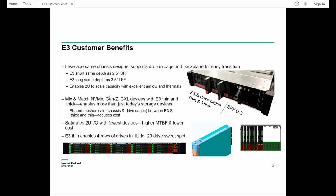From the storage group's point of view, we're not really considering 2 by 4s. 2 by 2s work fine for us. For storage class memory, we are definitely looking at a single by 8. Yeah, that's what I meant. 2 by 4. Yep. Okay.